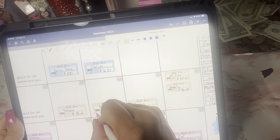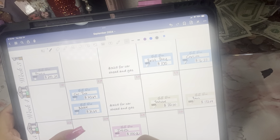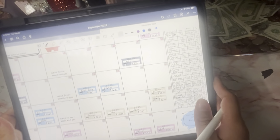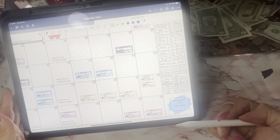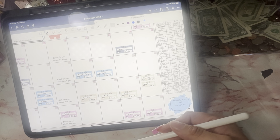Now this is something I do every month at the end of the month, to kind of be like, okay. So we are waiting for two of our last bills. Our Zales and our Upstart still haven't come out of the account. So we'll have to look at that again.